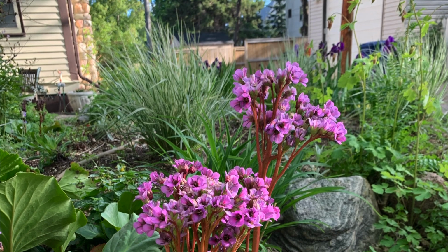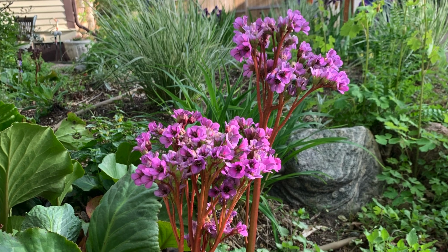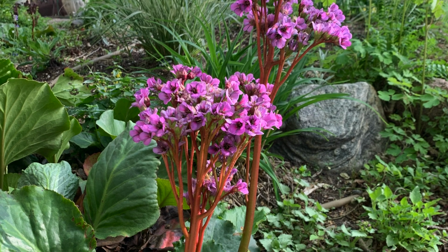So some of the shade-loving plants that grow really well here are Bergenia, which actually likes the sun, but it looks fantastic and works in almost any type of soil condition. And it's also one of the first flowers to bloom in the spring, which is really nice.